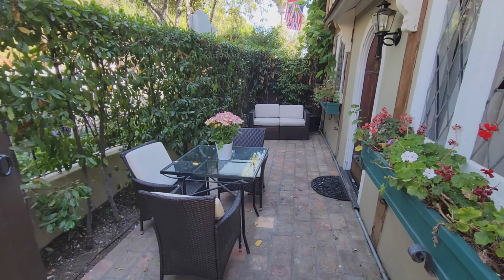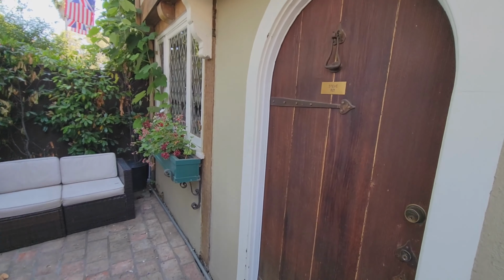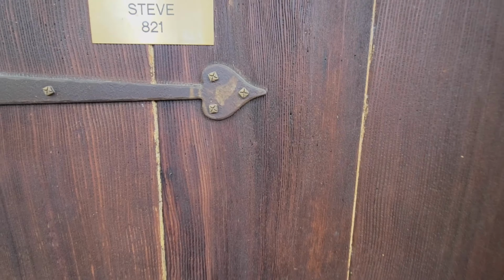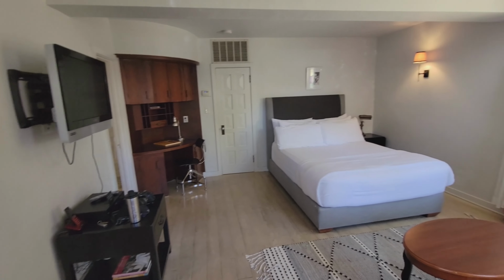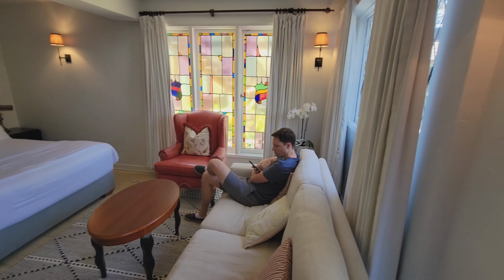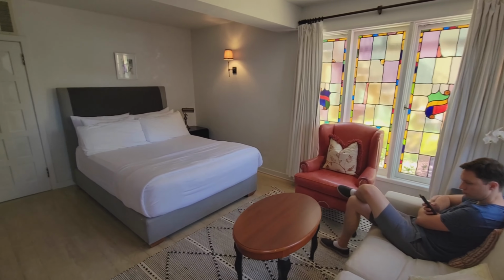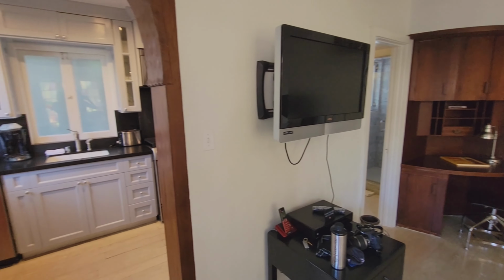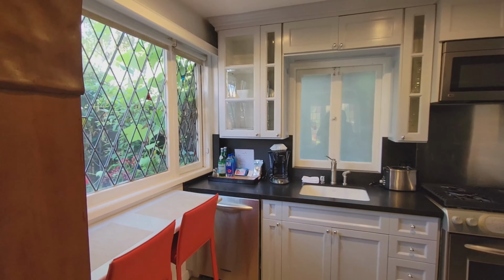Now that you've seen the whole property and some things to do nearby, we just wanted to do one more recap of the room with a lens that captures a little bit more of how much space you actually have, as I know our other camera can be a little bit of a tight angle. So this will hopefully give you a good idea of just how much space is in these rooms. Again, like we said at the beginning of this video, this is the smallest room here on property, so you're definitely going to get more space than this in some of the other suites.